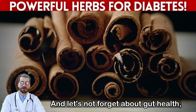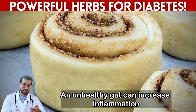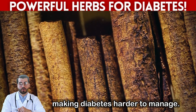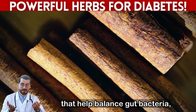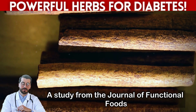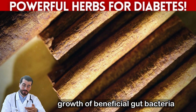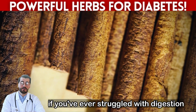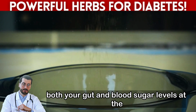And let's not forget about gut health, which plays a huge role in both inflammation and blood sugar control. An unhealthy gut can increase inflammation throughout the body, making diabetes harder to manage. But cinnamon has natural antibacterial and antifungal properties that help balance gut bacteria, reducing bloating and improving digestion. A study from the Journal of Functional Foods found that cinnamon helps promote the growth of beneficial gut bacteria while fighting off harmful microbes. So, if you've ever struggled with digestion issues, cinnamon might be an easy way to support both your gut and blood sugar levels at the same time.